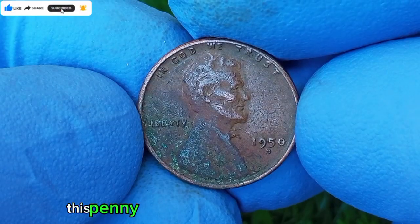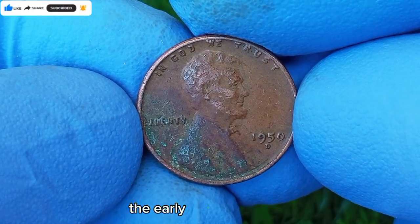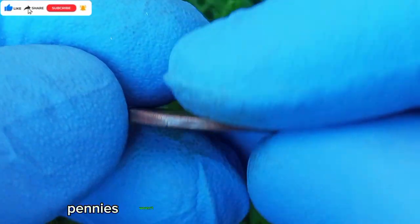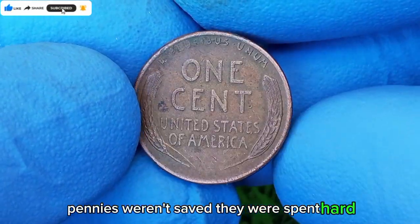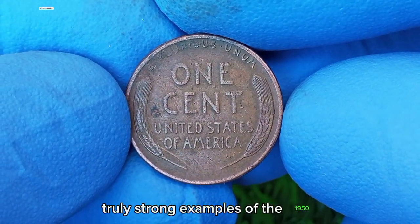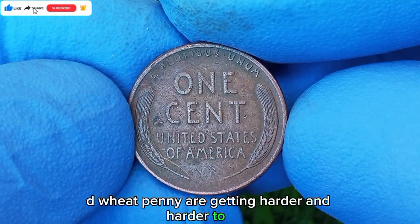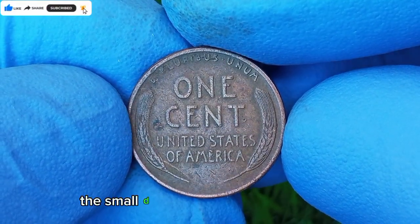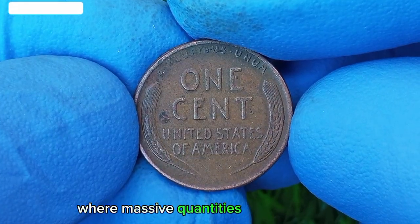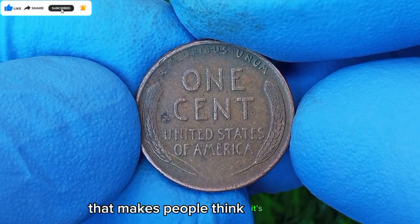This penny comes from a time when America was exploding with growth. The early 1950s were fast, busy, and money moved constantly. Pennies weren't saved, they were spent hard. That heavy circulation is the reason truly strong examples of the 1950 D-Wheat penny are getting harder and harder to find today. The small D mint mark means this penny came from Denver, where massive quantities were produced to keep up with demand. On paper, that makes people think it's worthless.